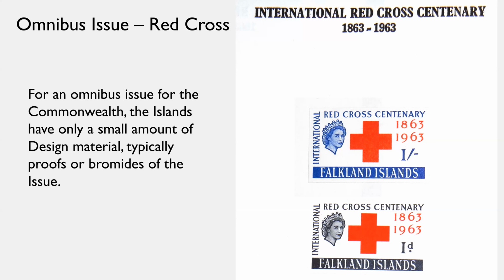Now, the omnibus issues were treated slightly differently to the designs that were developed and produced specifically for the islands. For the omnibus issues produced for many colonies in the Commonwealth, most of the design work was carried out by Crown Agents in London without any referral to the colony at all. The first sight the colony may have of the issue would be a set of proofs or bromides for the issue. This means a lot less material exists for these issues, but the files of correspondence are still there. And some of these proofs are in those files, like this one for the Red Cross issue.